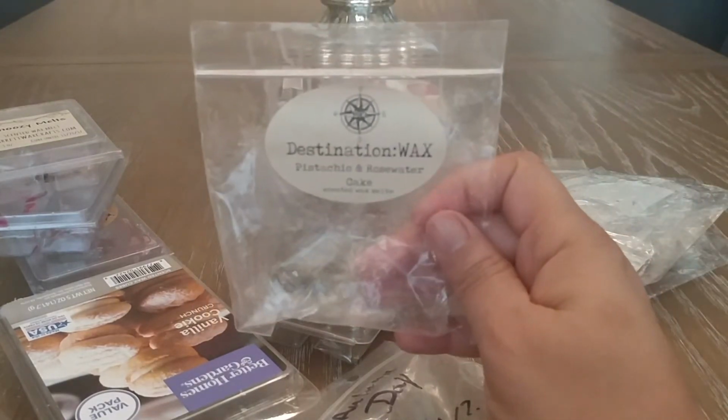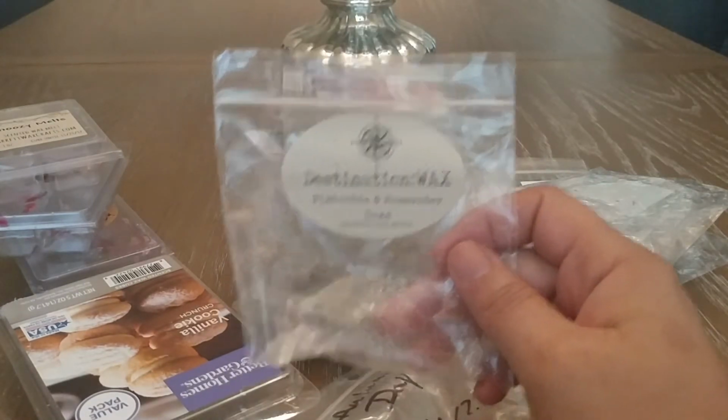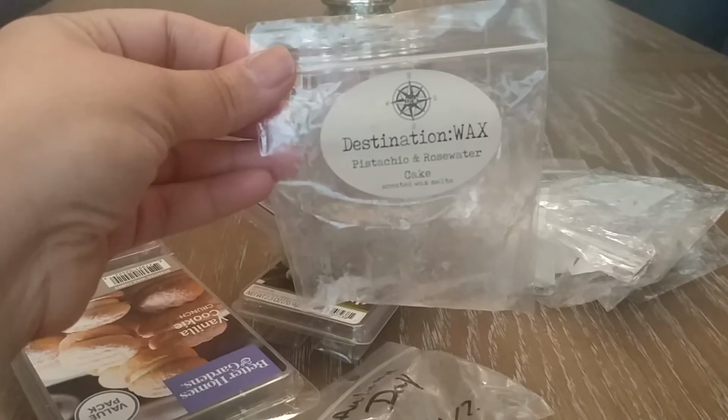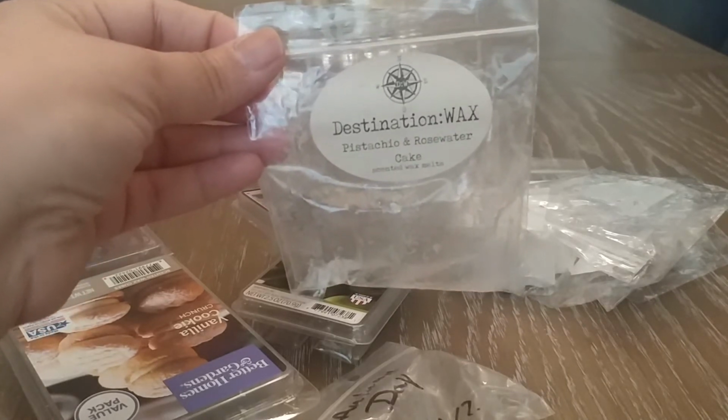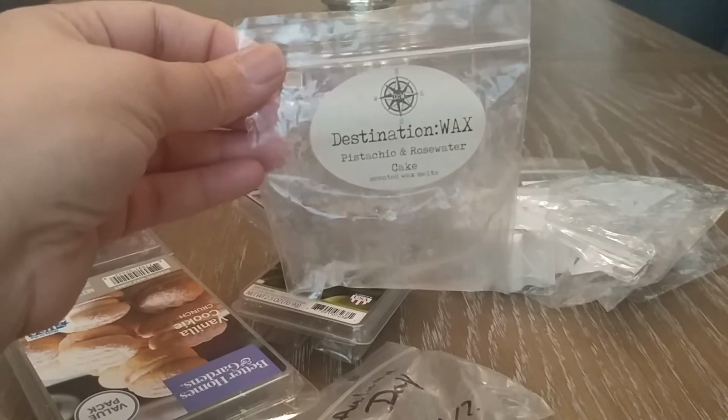The next one I have here is pistachio and rose water cake. I know this is one that a lot of people like, but it did smell good. I just don't think I'm the biggest rose fan. And I think that's what it is. Even smelling it in the bag, it smells good, but when it was melting in my room, it was so strong. It was good and strong, but I just don't think I'm a big fan of the rose.